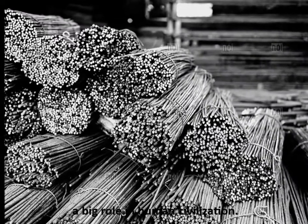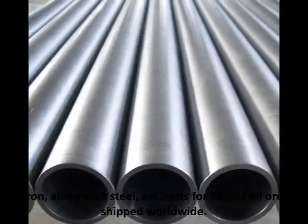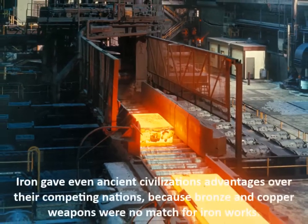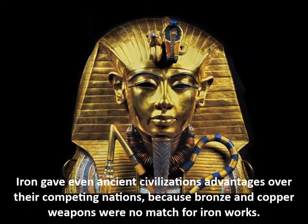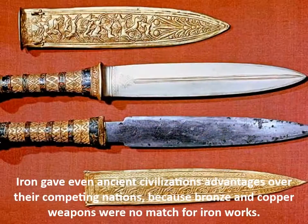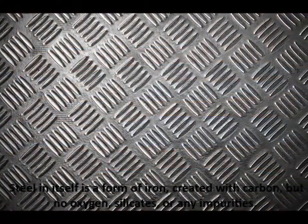Because iron is so common, it plays a big role in human civilization. Iron, along with steel, accounts for 98% of all ore shipped worldwide. Iron gave even ancient civilizations advantages over their competing nations, because bronze and copper weapons were no match for ironworks. Steel in itself is a form of iron, created with carbon but no oxygen, silicates, or any impurities.